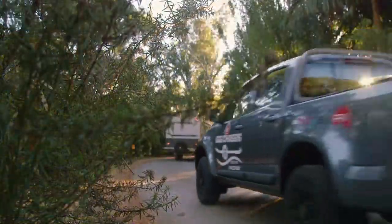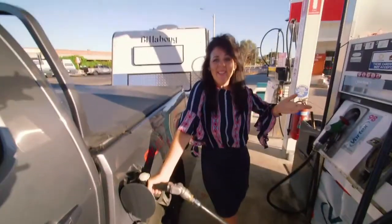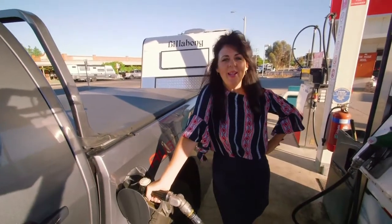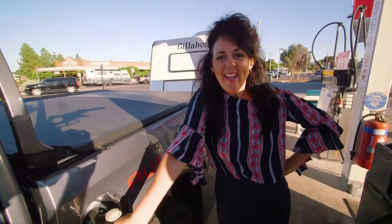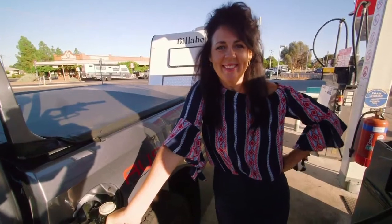But before we got too far down the road, we decided to stop off for some petrol. We are in Wentworth, which is where the Murray River meets the Darling River. And we're on our way to Broken Hill today, Silver City. And I'm so looking forward to getting there. And why don't you come along for the ride and enjoy it as well?